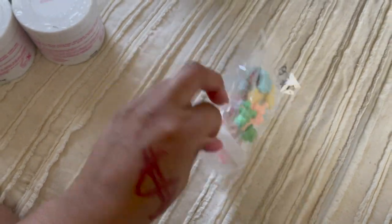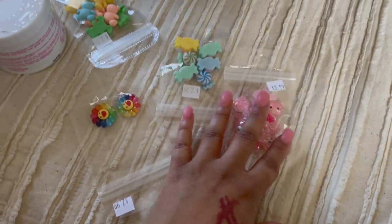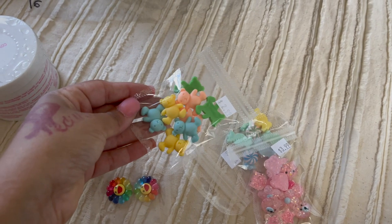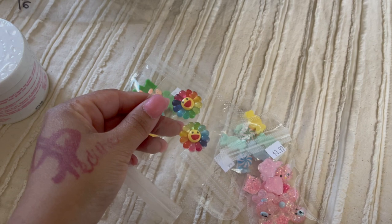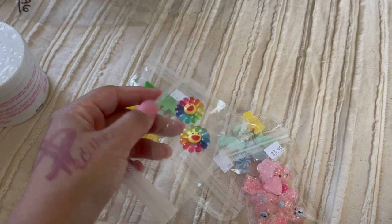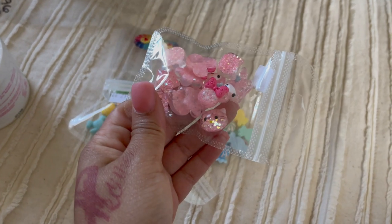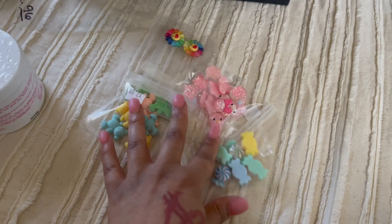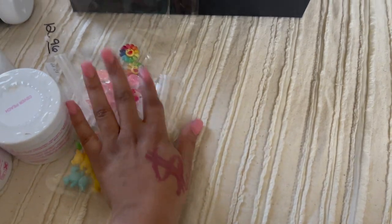Oh god. Okay. Give me a second. Okay, so I got these charms right here for my client who wants to come in and get the kawaii nail set. So I thought these bears were super cute. This right here, I forgot what this is called, but this is super cute. It's like a designer brand or something. These little Hello Kitties, how cute are these? And some candies. So I hope that she likes these.